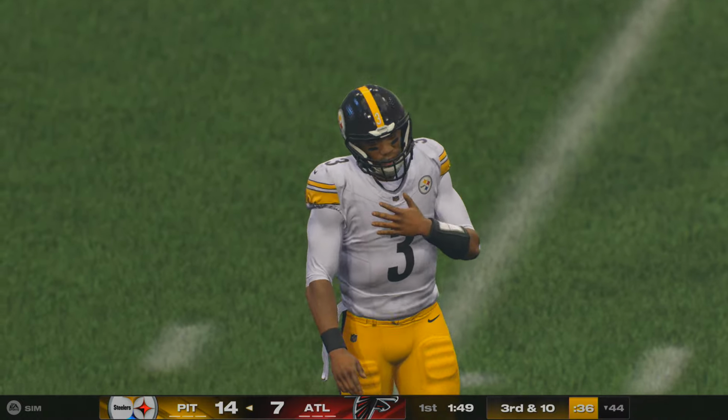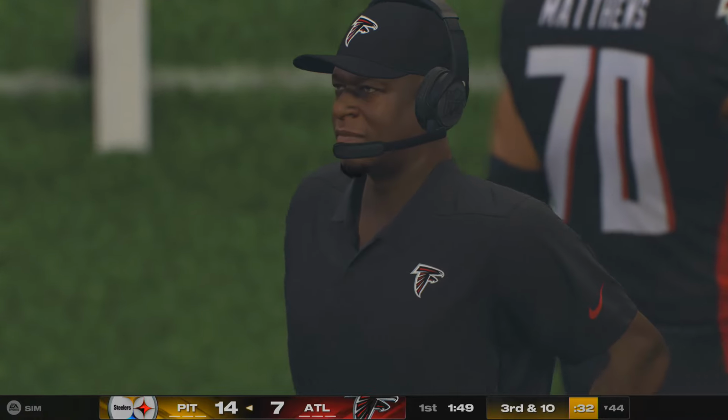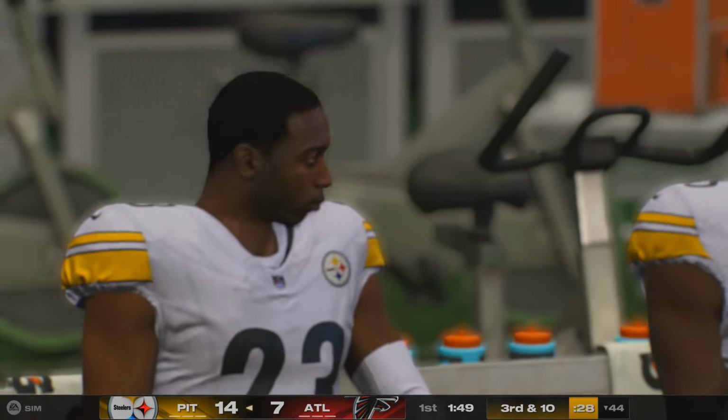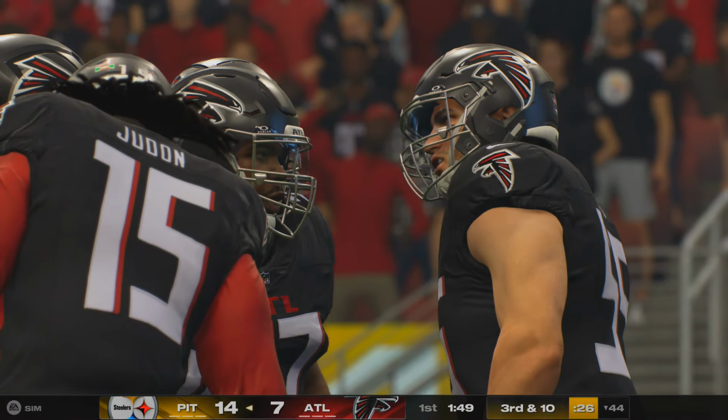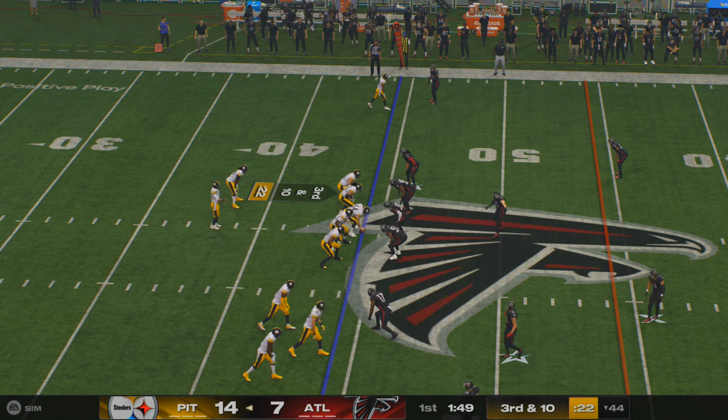Well, they approached this drive with a lot of confidence after their last one ended up as a touchdown. But incompletions on their first 2 throws has them huddling up and trying to figure out a big play here on third down to get their momentum going again. Now they face a 3rd and 10 after back-to-back incompletions.